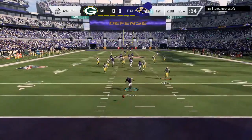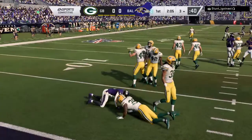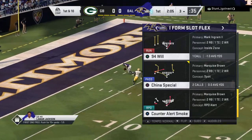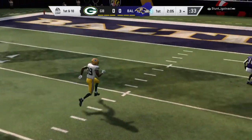The field position game, such an overlooked facet of an NFL game, but this offense is pinned back. What an ideal punt. An ideal punt, and it leads to that term, complementary football.